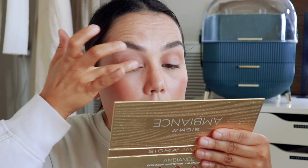And then I'm going to take the shade Marigold, which is right here with my finger. And I'm just going to pop a little bit of that all over my lid.